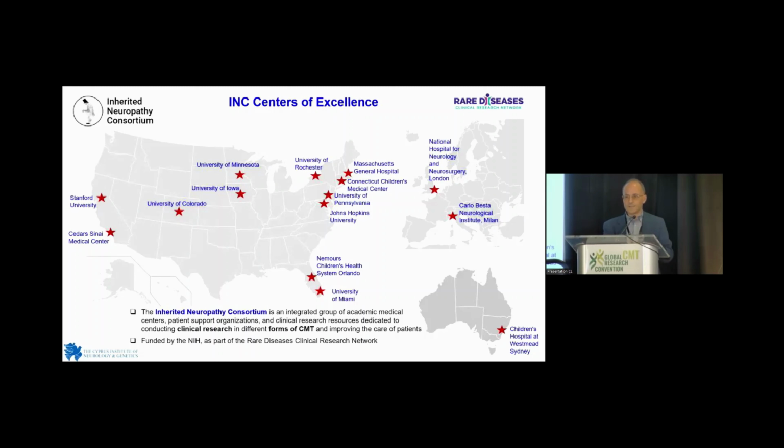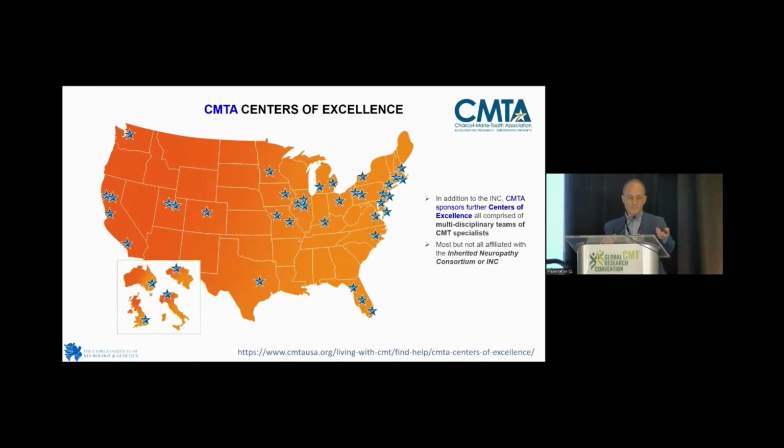And they're spread all over the country. They do all this biomarker development. They do all the natural history studies. And of course, they provide care. And there are also 2 centers in Europe, London and Milan, and 1 in Australia. In addition to this, the CMT Association also supports additional centers of excellence that also provide multidisciplinary care. Some of them are the same as the INC centers, and they also participate in care. And you see they're more spread. You can find them in more places in the US and worldwide. There is one also in Belgium. So these centers are very important for conducting all the research that we need to reach the clinical trial stage and then to conduct the clinical trials.